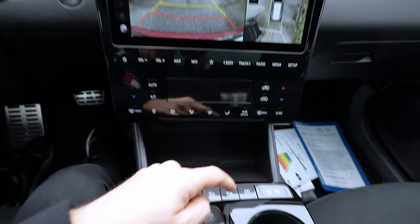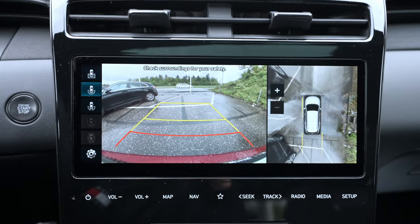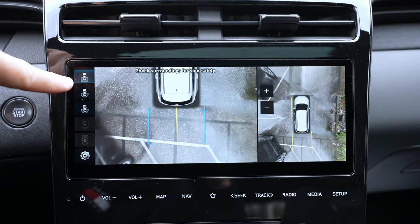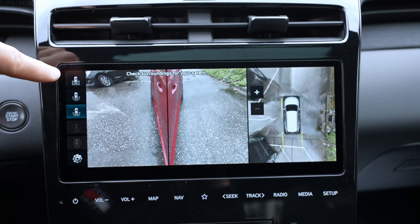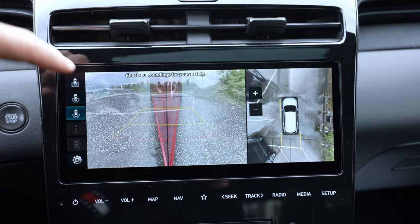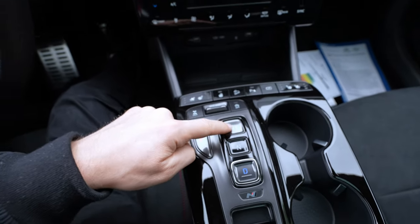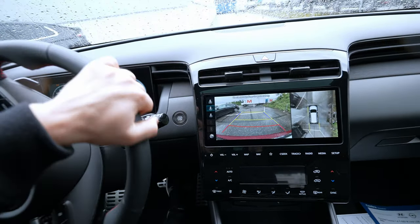And then here you have this button, 360 degree camera, that has amazing resolution when you want to park the car, when you go in reverse. Great resolution, those cameras, one of the best on the market in my opinion. Really, really clear and nice. And if you press the brake, going reverse right now, we are in reverse.